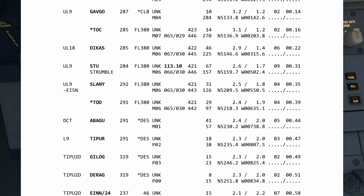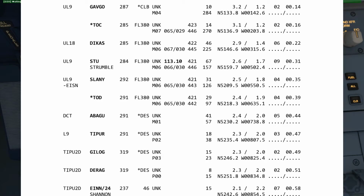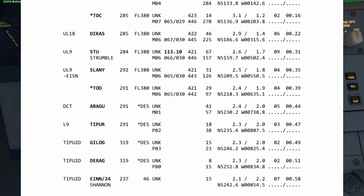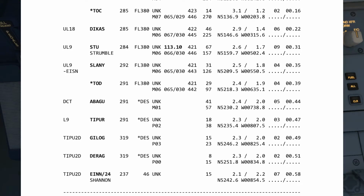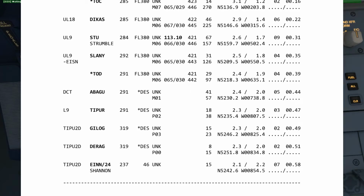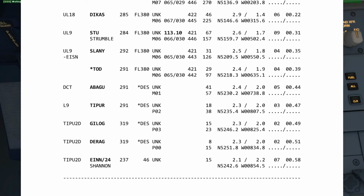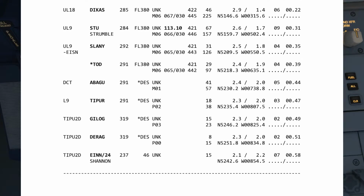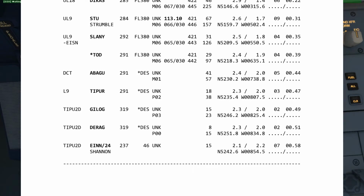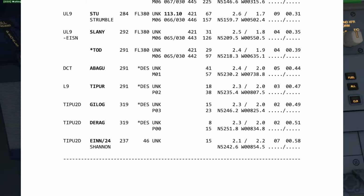ABAGU. But I gotta do that first. And then come all the way down here to ABAGU. And then from ABAGU, we will take Lima 9 airway to TIPUR.